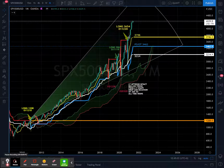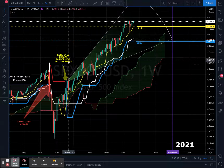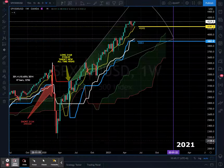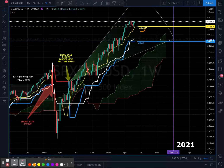If you look at the weekly charts, you can see the uptrend is still very much intact. Very nice uptrend with a long signal at 3168 on the 1st of June last year, targeting new all-time highs. We are at new all-time highs, and taking a note of this particular level at 4141, which is the Tenkan support line. This Tenkan support line is still holding. This is the fast moving average of this Ichimoku cloud structure.